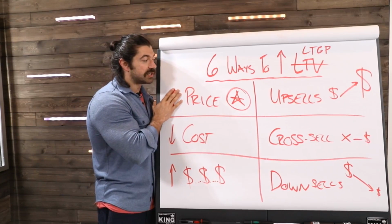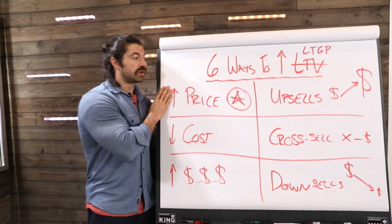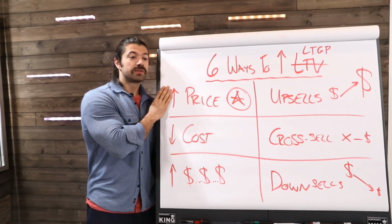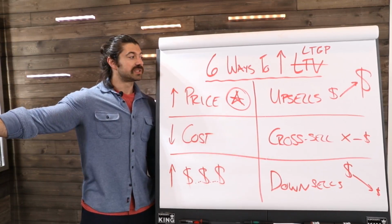Which is also why it's one of the ones that people have the biggest limiting beliefs around and the ones that most people struggle to increase. And the good thing is if lots of people struggle to do it, it means that there's plenty of opportunity for all of us, all right?